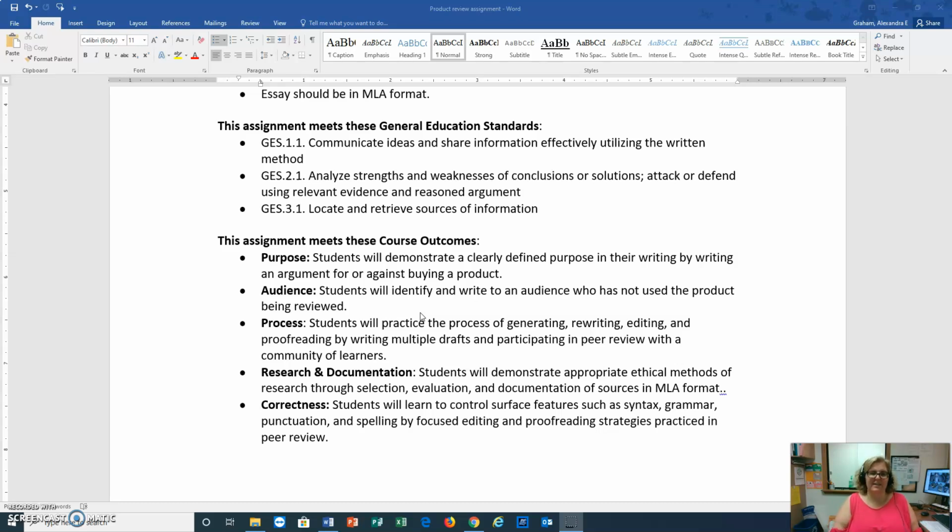All right, research documentation, so you do get to practice MLA format and MLA citation. Yay! And correctness. That's the sentence-level comma stuff. For those of you who are like, ugh, commas. Yes, here they are again. And yes, I am going to judge you on those.